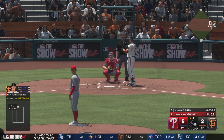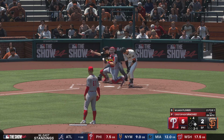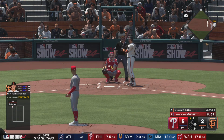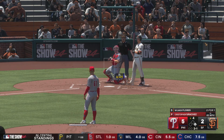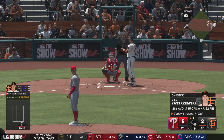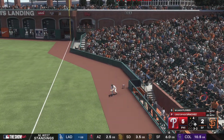Off the mark there. 2-0. Swings through that one for strike 1. 2 balls, 1 strike. That misses the zone, and that's ball 3. Definitely a swing and miss, slider down and in. He finished that really well. Just couldn't get him to offer at it.